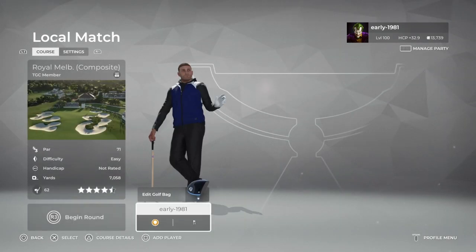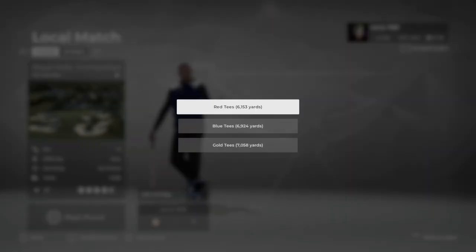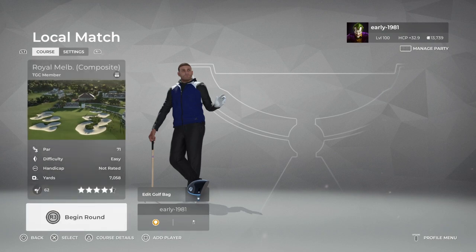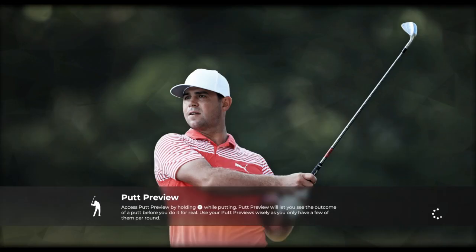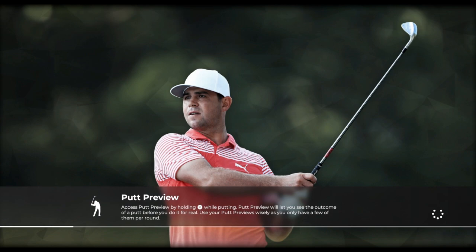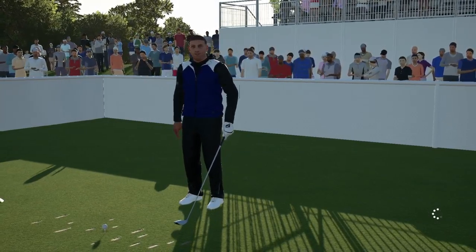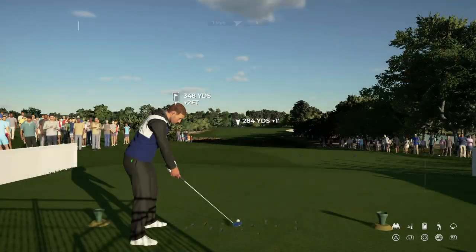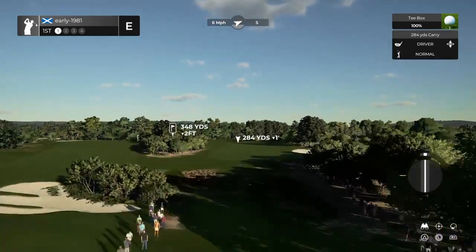Let's check out the tee options. We will be playing from pin set number 1. We do have 3 tee options. We are going to be playing from the gold tees, which are playing 7,058 yards. The composite layout used for the President's Cup includes 12 holes from the West course, which is a more famous course, much more known throughout the world, and 6 holes from the East course. This course did host the President's Cup in 2019, which I think was won by the US.